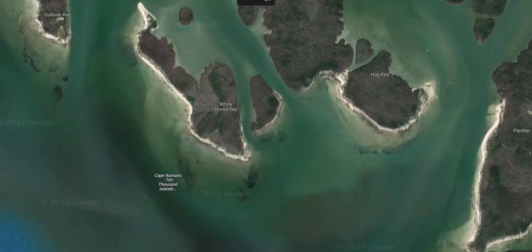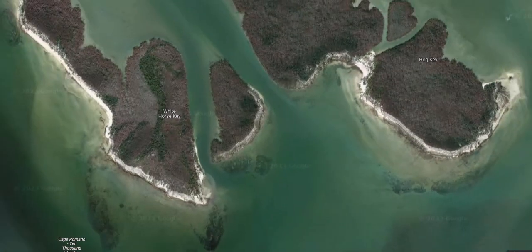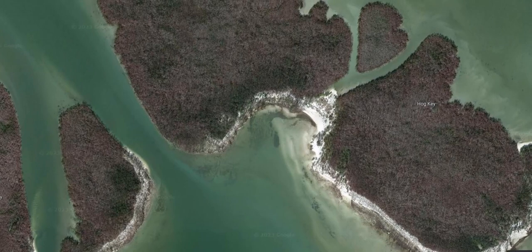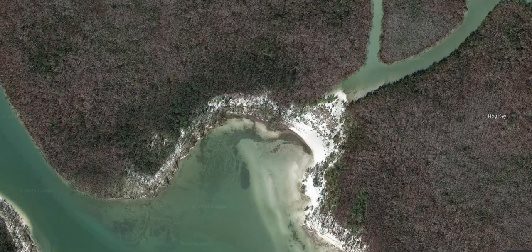So I would consider that, and there's other options nearby. Over here on Hog Key, there's this little open part in the middle. You can go from one side to the other. I have seen people camp on this side over here, but this is very shallow water in front of here. If you're in a kayak or canoe, it's not that big of a deal. For most sailboats, it is.